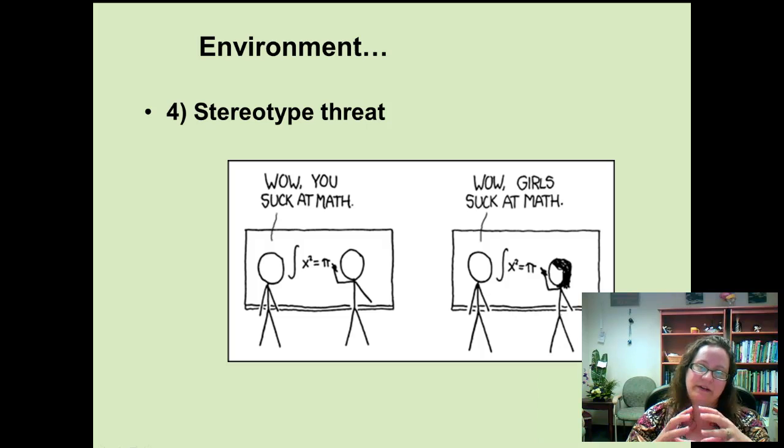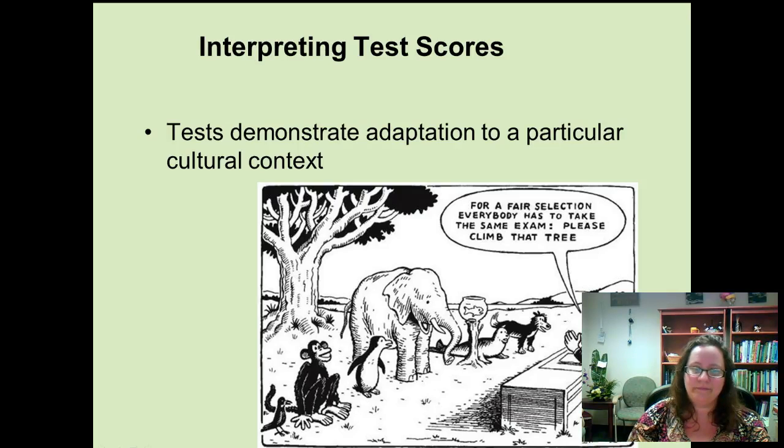If you know there's a stereotype about your group, you can be worried about conforming to that stereotype, letting your group down, and you can therefore perform less well because you're stressed. You're like, man, I don't want everybody to think I'm stupid. My whole group is stupid, so I need to do well. But then you're so overwhelmed that you do poorly. So that's stereotype threat.